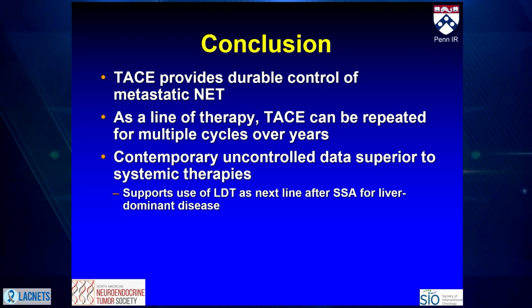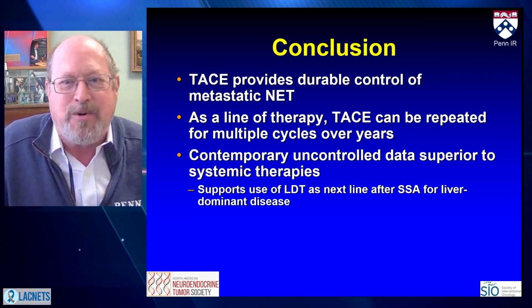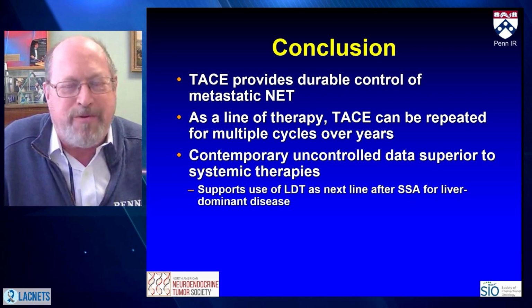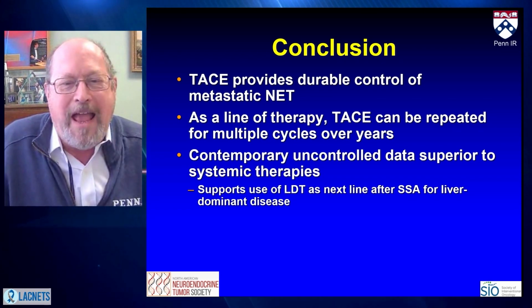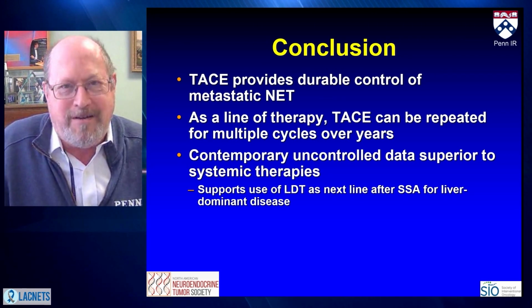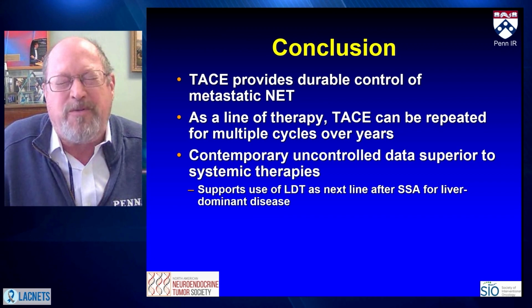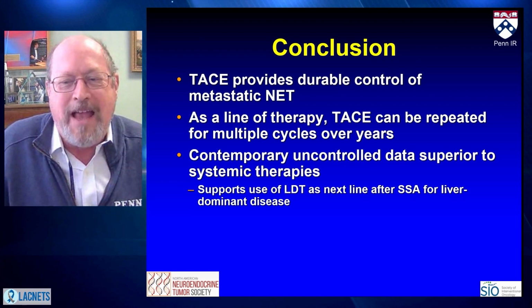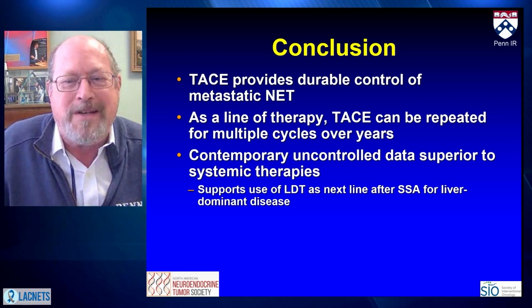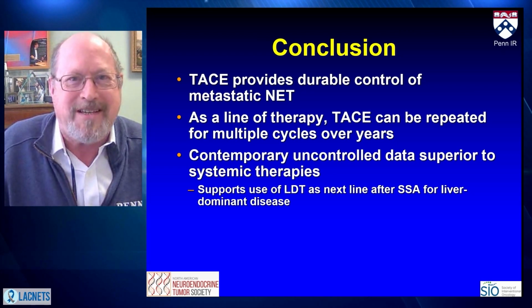So to sum up, TASTE or chemoembolization provides very durable control of metastatic NET. A series of cycles can benefit people for maybe several years before having to go on to another line of therapy. And contemporary data that we have now suggests that in terms of survival and time to progression, it's probably a little bit better than the existing systemic therapies, at least in the liver, and supports using liver-directed therapy as the next line of treatment after somatostatin analogs for liver-dominant disease.